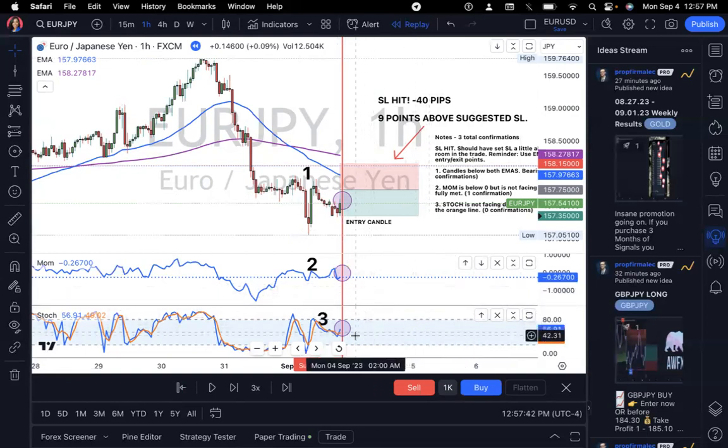So the last indicator that I have is my stochastic, and I'm looking for 3 things on my stochastic. And ironically, I didn't have any of those things when I took this trade. So that could be the reason why it did not go in my favor. The first thing on the stochastic that I'm looking for is for the line to be facing down, because I use certain trigger words when I'm trading. If the stochastic is facing up, the market may be going up. If the stochastic is facing down, the market may be going down. So in this case, I can see that it was facing up, making it a bullish confirmation, which did not go in my favor.